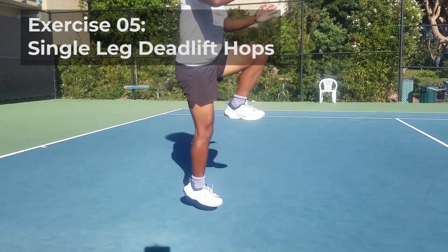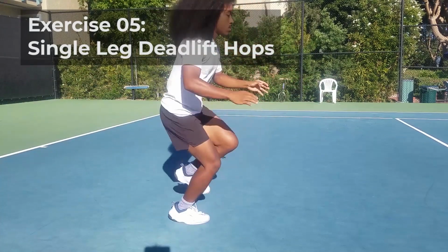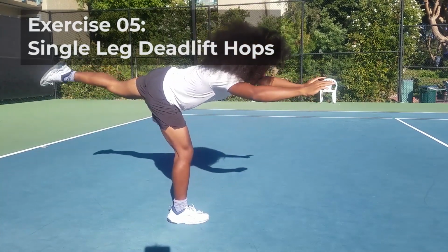extend the back leg while bringing the upper body horizontal to the ground. So parallel to the ground, and bring the left knee forward and start to hop again. Do these about 10 times and then switch the leg.